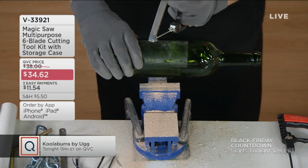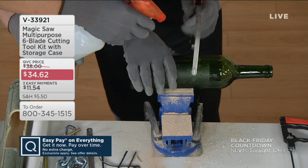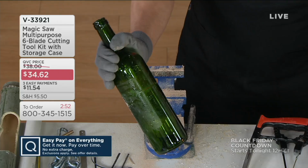Let's take a look at some more. All right, with that same diamond blade, you could also do glass bottles, like wine bottles. Water, please. So you want to use water. Just get a spray bottle like this and spray it every 3 to 5 seconds. It just helps you to cut faster and smoother. All right. So you could cut all the way through, but... So he just made a quick piggy bank right there.